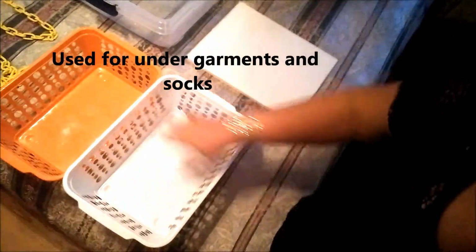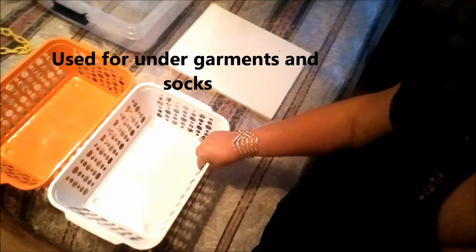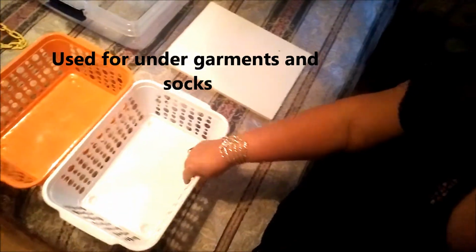I only bought 1 in just to make sure that when I roll my clothes or stack my clothes, they fit in this area. And then I have 2 bins similar to these that hang up on the wall. They're the fabric ones, but I just had these available.